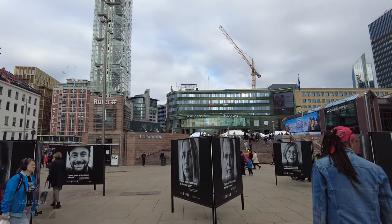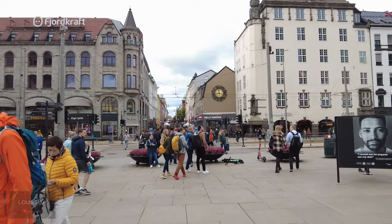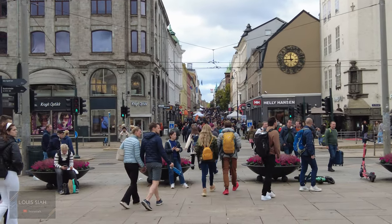Is there the main train station? Here is towards Karl Johan's Gate. Look at the shopping street, look how crowded it is.